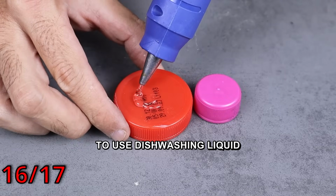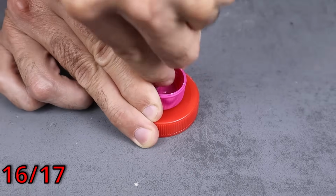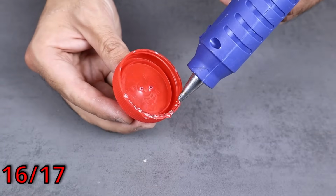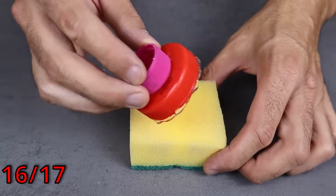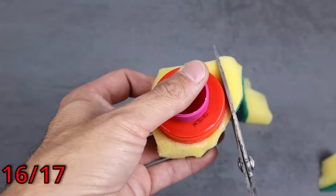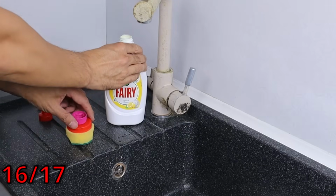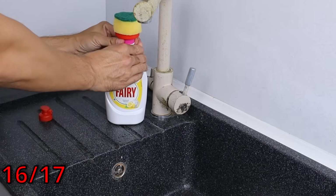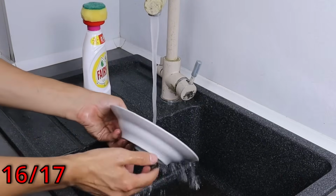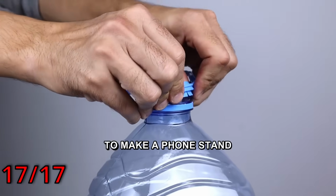To use dishwashing liquid more economically, you can use this idea. Lastly, I'll show you a quick way to make a phone stand.